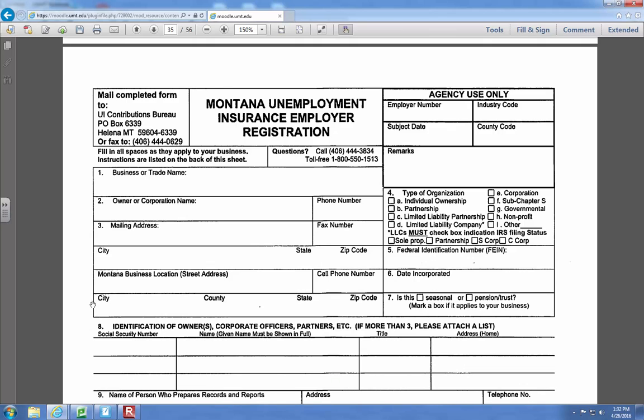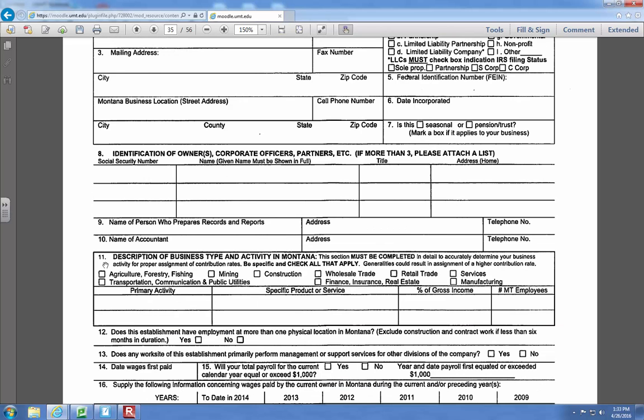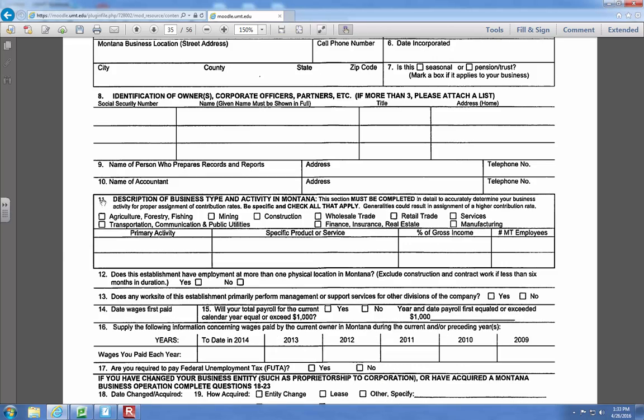This is the registration form. It's not the same as the Department of Revenue one, but it pretty much asks for the same kind of information, just in a different way. Over here is where you fill out the type of organization. You can see it wants to know who the owners are. The most important thing on this form is number 11. When you're applying, you've got to tell them what your primary activity is, and that's how they're going to establish your coming out of the gate SUTA rate.